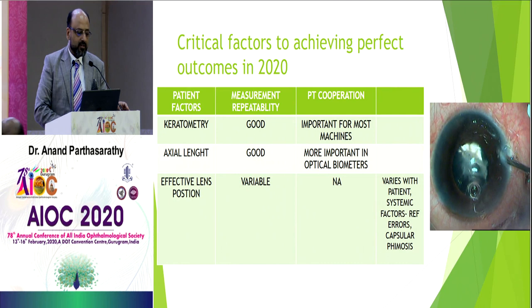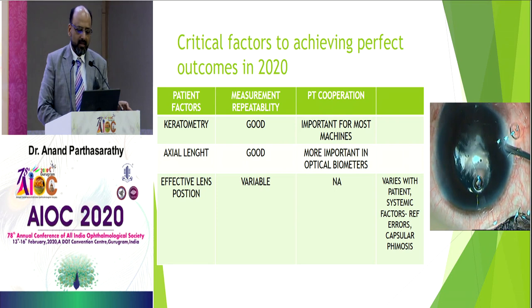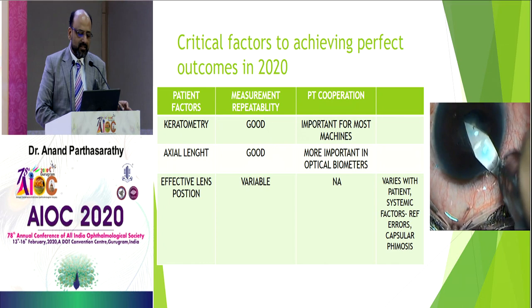Of course, there are some critical factors in achieving perfect outcomes in the present era, where you have good repeatable measurements for keratometry and axial length. And that is probably one bugbear which we've not been able to crack, effective lens position, because that is almost a variable component, varying with patient systemic factors and occasional capsular phimosis, like in this patient who had uncontrolled diabetes, came back with a very significant refractive surprise a month later, and we had to go and reopen the tunnel and release the phimosis, and his refractive error then came back.